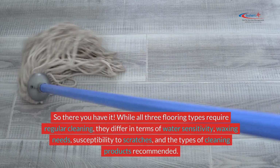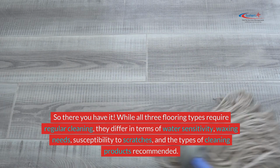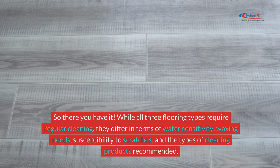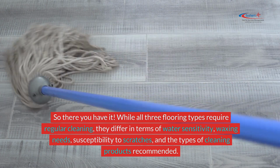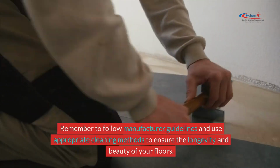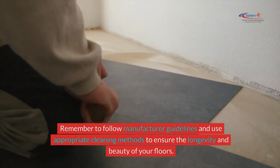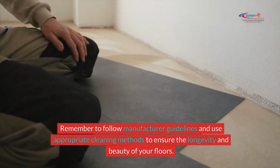So there you have it. While all three flooring types require regular cleaning, they differ in terms of water sensitivity, waxing needs, susceptibility to scratches, and the types of cleaning products recommended. Remember to follow manufacturer guidelines and use appropriate cleaning methods to ensure the longevity and beauty of your floors.